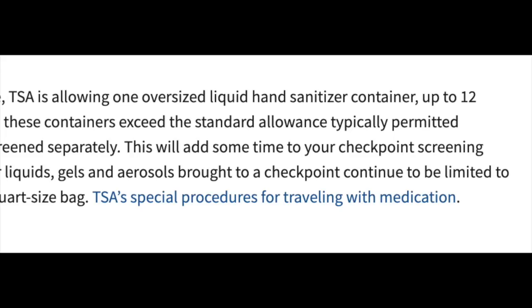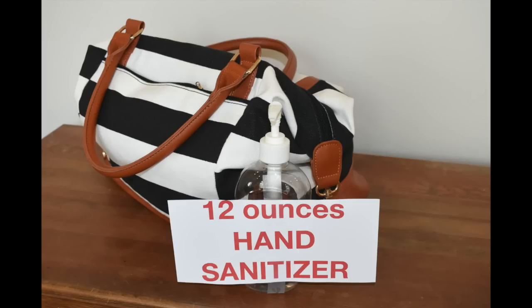One of the new TSA rules for regular airport security that came out during the pandemic is that you're now allowed to pack a bottle of hand sanitizer up to 12 ounces in your carry-on bags, any of them. But there are 2 tips you need to know about that rule. One, it cannot be in your liquids bag if it is larger than 3.4 ounces. So if you have a 6-ounce bottle of hand sanitizer, 10-ounce bottle, it cannot go in the liquids bag.